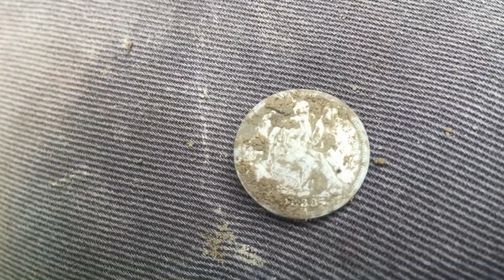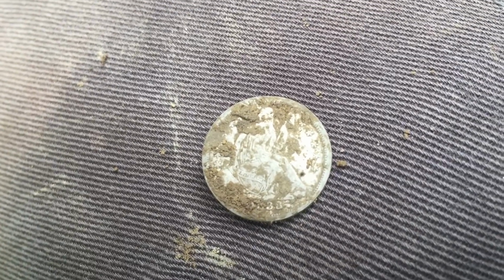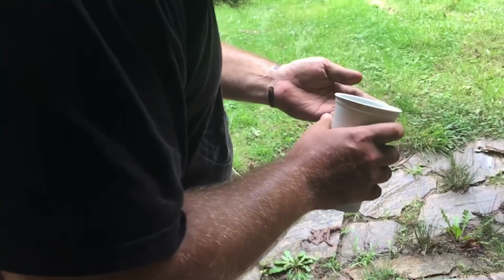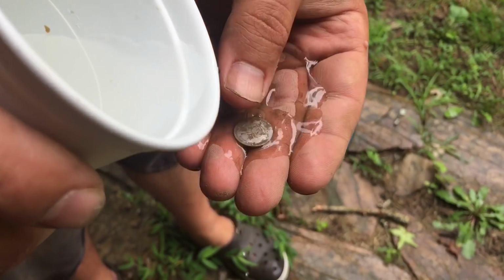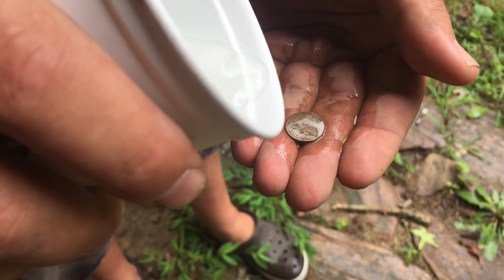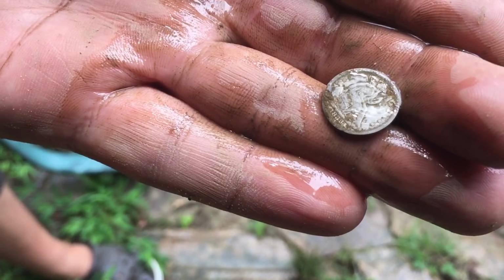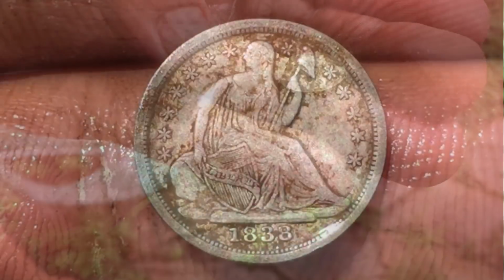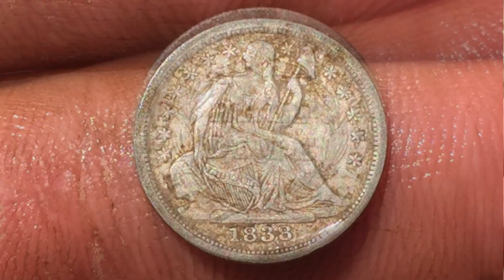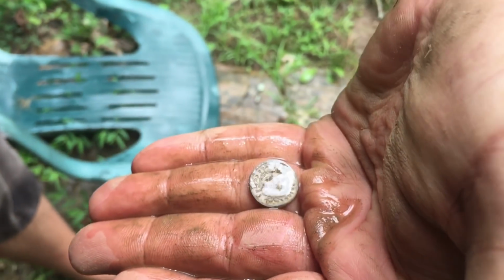Oh my gosh. Alright, we gotta clean it up. I can't tell the date. I don't even know the time frame for those, but oh my gosh. Alright, let's clean this thing up. Get in good and close on it. I can't believe this. Ooh, goodness. Liberty on the shield. That thing is in great condition. See if it's got a mint mark. I don't see a mint mark.